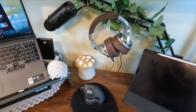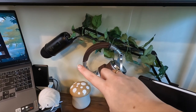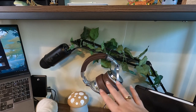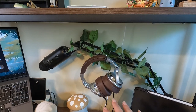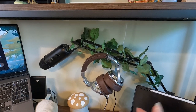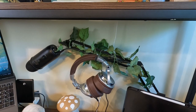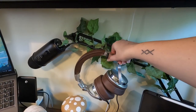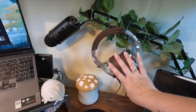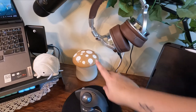All right, and then up here you can see I have my Yeti mic. I typically only use this for voiceovers, but I would love to get into more streaming type stuff, even if it's just playing games and things, not necessarily for the channel, just in general. And then I have wrapped vines around it to make it look a little cuter. And then my headphones sit here, obviously. Super easy to just grab, and then they're not laying on the desk creating any kind of clutter.